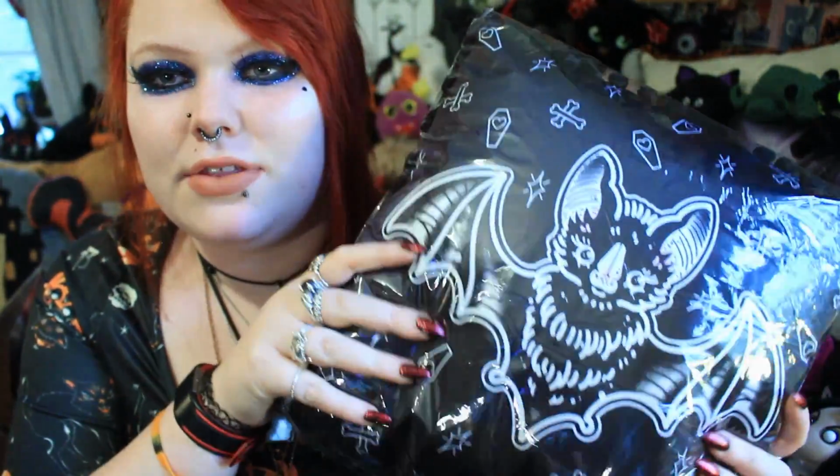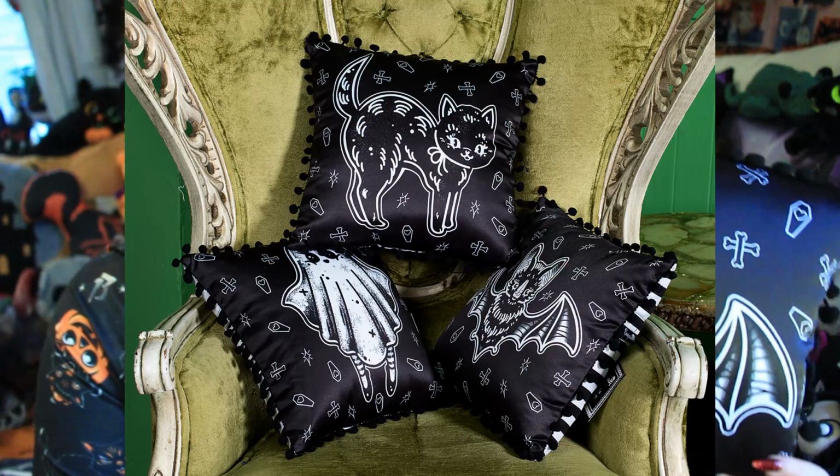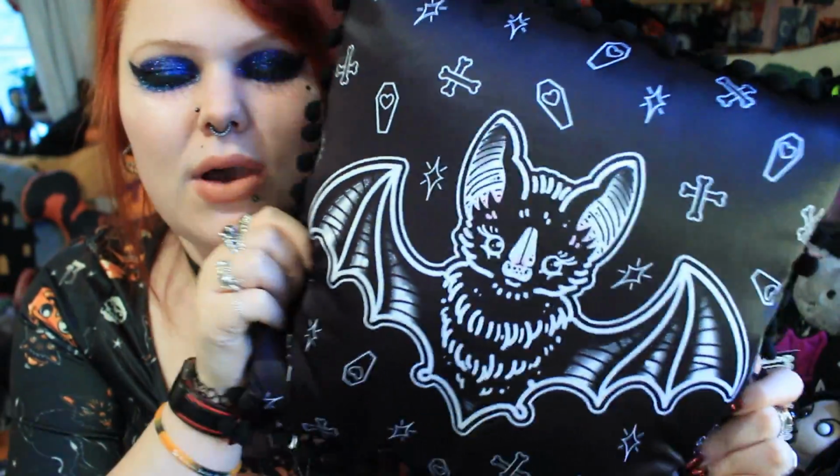So again, this has come in a crinkly package, so let's take it out. Now I did have a quick look online earlier, and they do actually have this style of cushion with the same collaboration collection element to it, with a black cat on. So maybe 2020 will be hashtag Year of the Black Cat, and then we can get our 3 matching cushions. But today I have the bat one to show you as well.